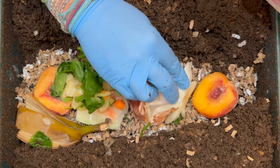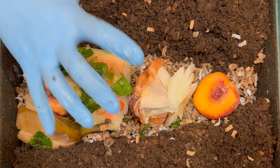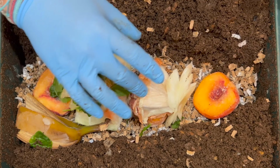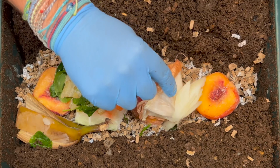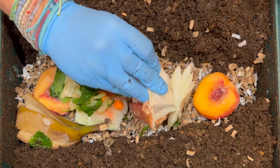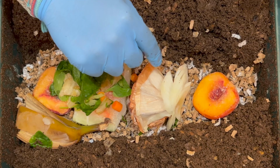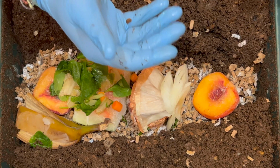That may take a little bit of time, but again, this worm bin has about 4,000 worms, so they won't have any problem with this onion. If you only have like 500 worms or even 1,000, that's probably a little bit too much onion to put in at one time, just because it takes them longer, and onion has kind of a pungent smell, so if they're not eating it, it might radiate some smell.